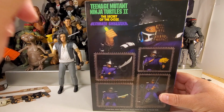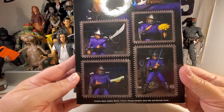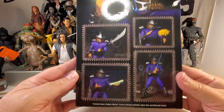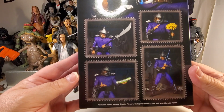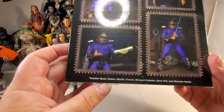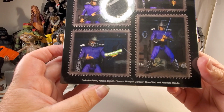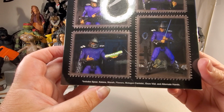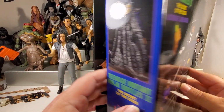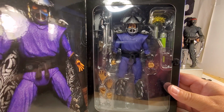Ninja Turtles 2, Secret of the Ooze, Ultimate Shredder. Some wonderful product shots, with and without the cape. Includes spear, katana, sheath, flowers, mutagen canister, ooze vial, and alternate hands. Product shot. Box shot.